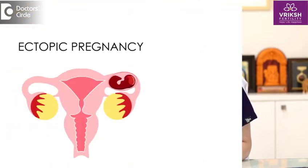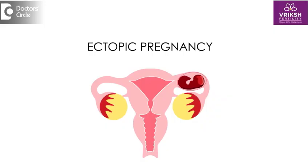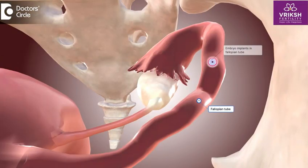But sometimes this fertilized egg fails to travel back into the uterus and it gets stuck on its way or implants anywhere else other than the uterus. This is called an ectopic pregnancy. In ectopic pregnancy, the most common site of implantation is the tubes. In the fallopian tubes, if the pregnancy sits and grows, then we call it a tubal ectopic pregnancy.